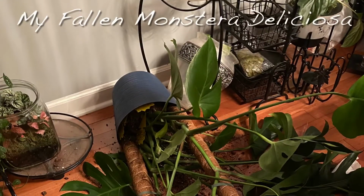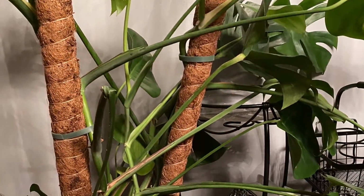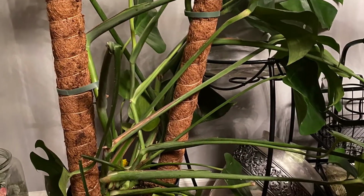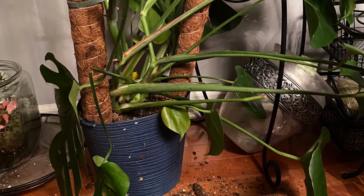The other day when I was heading to work, which is always early in the morning because I start at 7, I came down the steps to go out the door and I realized I had a problem. My Monstera had taken a tumble. Let me show you. The black stand behind her, you can see is where she fell from. So it was quite a fall. Sadly, I just had to prop her up best I could so that I can head out the door.